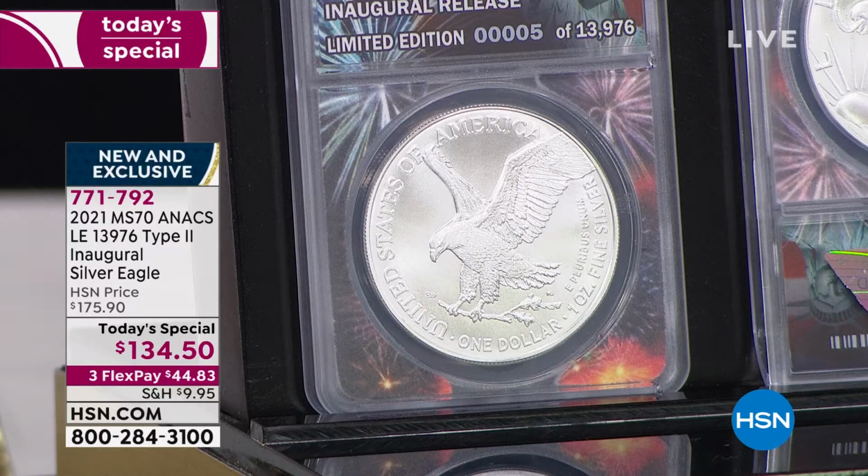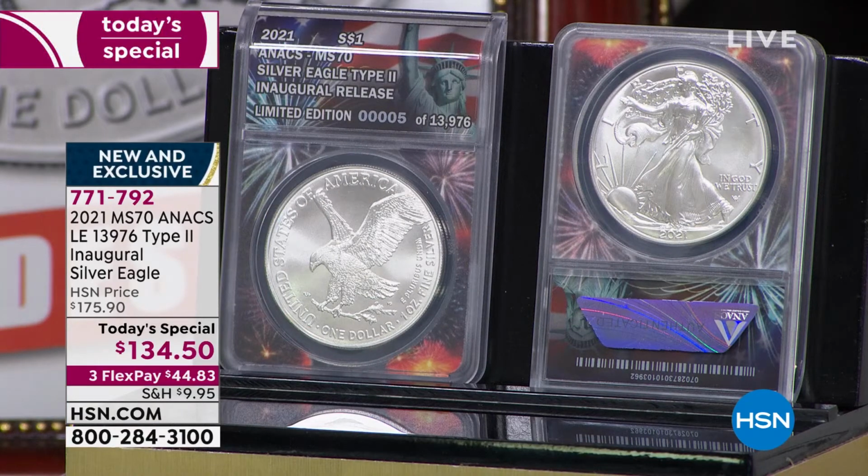Now, we've taken that perfect coin and it's in the annex holder that you see. That's our custom holder that you have. The inaugural edition is, in essence, not just the first day of issue, but that first release, that first tranche of coins that has been put out by the United States Mint. And by the time you put all that together, you have an absolutely unique coin that's available one place and one place only, right here at HSN.